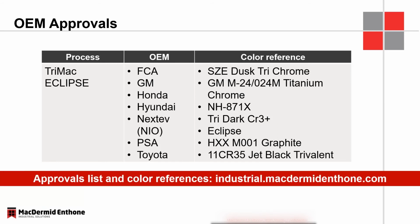If you'd like to see our updated list of OEM approvals, you can find that on our website. You can go to industrial.mcdermidenthone.com. It does list each OEM and all of the different finishes and color callouts that we are approved for, and there are several. We are actually in the process of doing another update, and I expect that that will be done somewhere in the second quarter. But there is an extensive list on there right now with over 100 automotive OEM approvals. So I encourage you to head to the website and check those out.